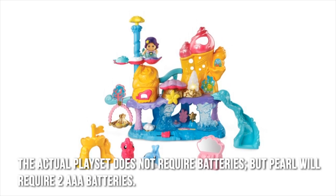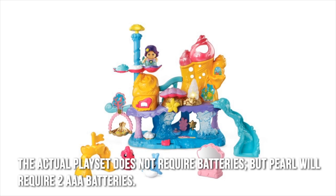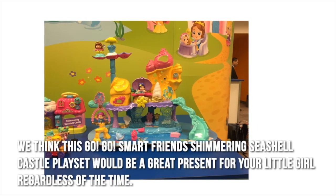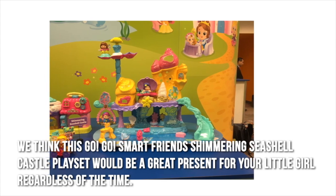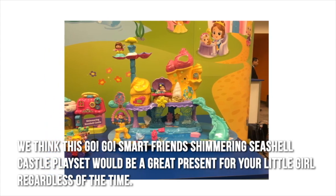The actual playset does not require batteries, but Pearl will require 2 AAA batteries. Batteries are sold separately. We think this Go-Go Smart Friends Shimmering Seashell Castle playset would be a great present for your little girl regardless of the time.